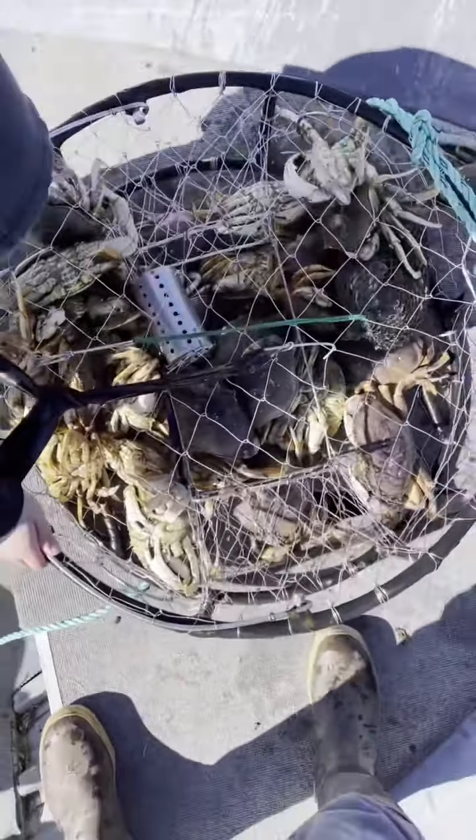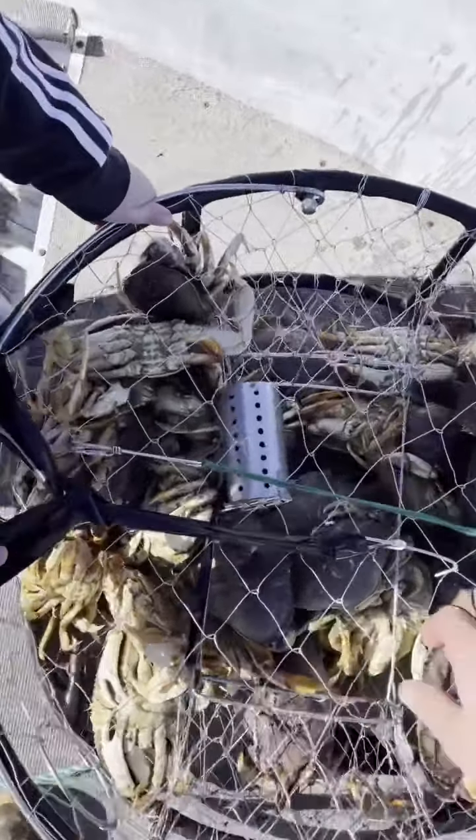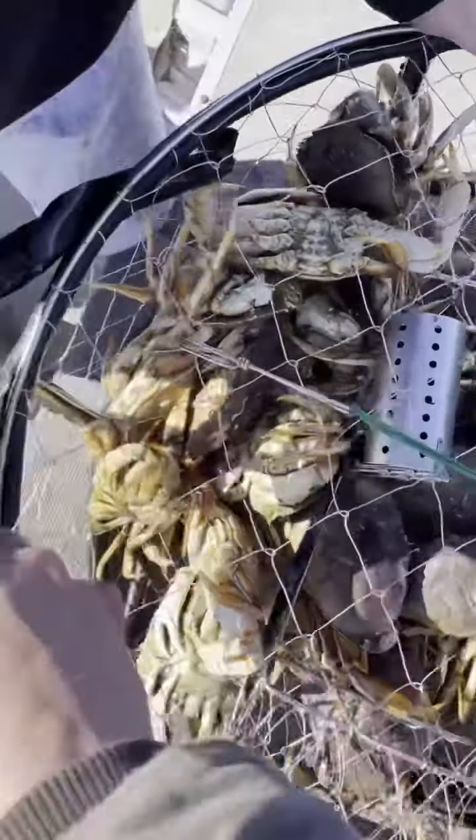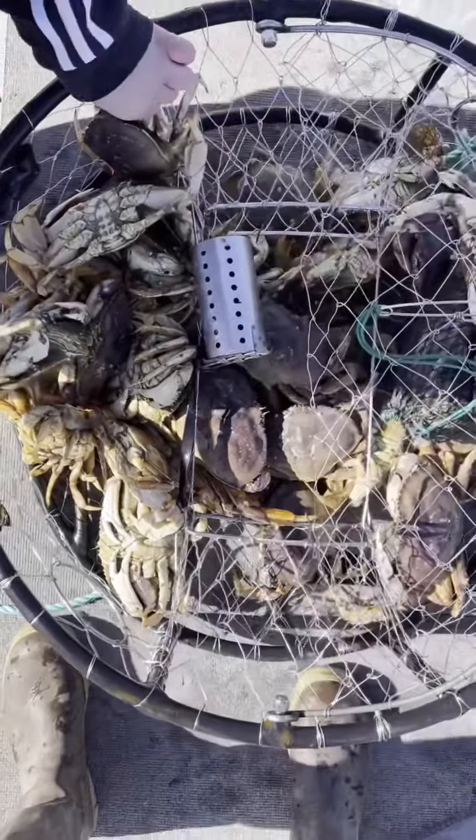Okay, you guys. This is what a full crab pot looks like. 5 more to go. So, how's that look? Decent batch of crab legs for you guys?